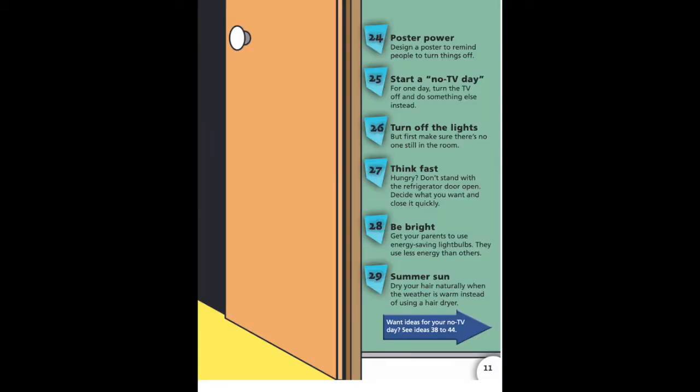24. Poster power. Design a poster to remind people to turn things off. 25. Start a no TV day. For one day, turn the TV off and do something else. 26. Turn off the lights. But first, make sure there's no one still in the room.